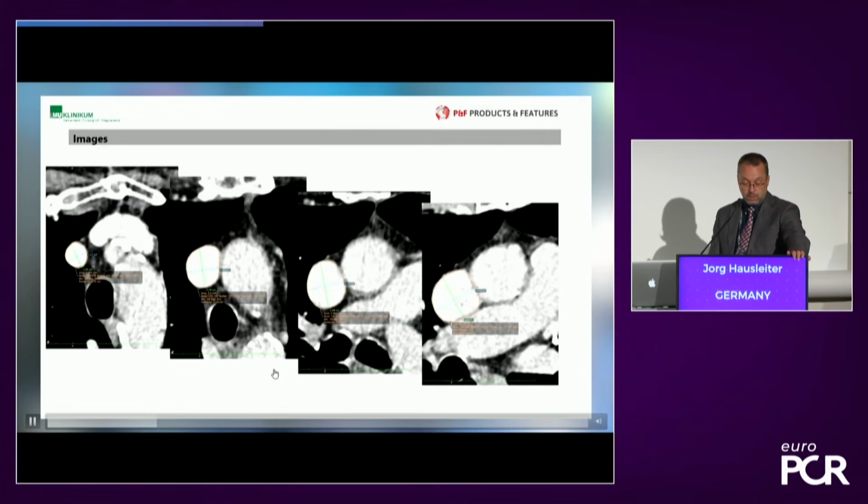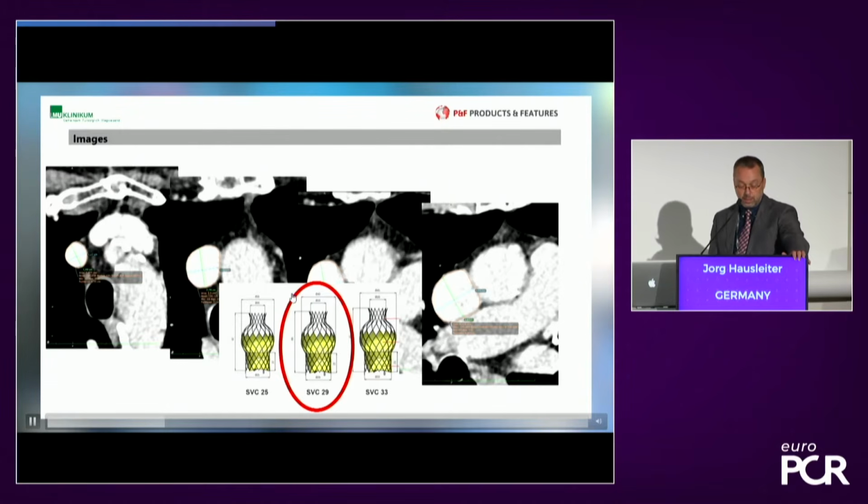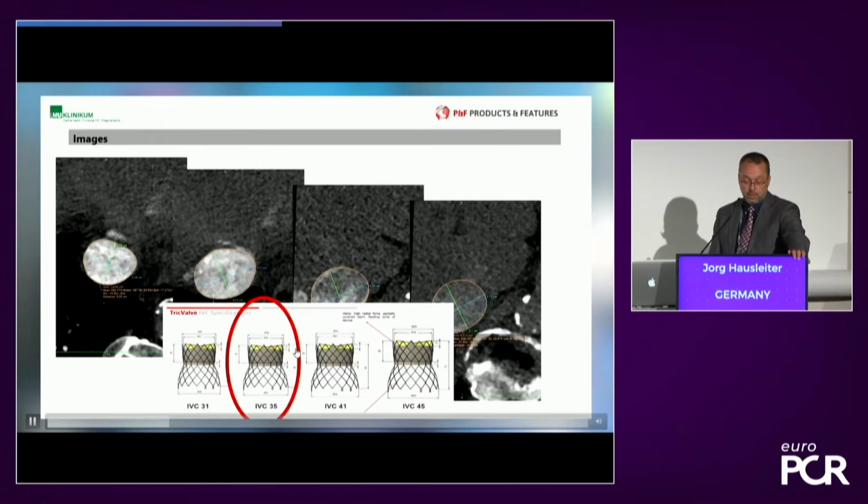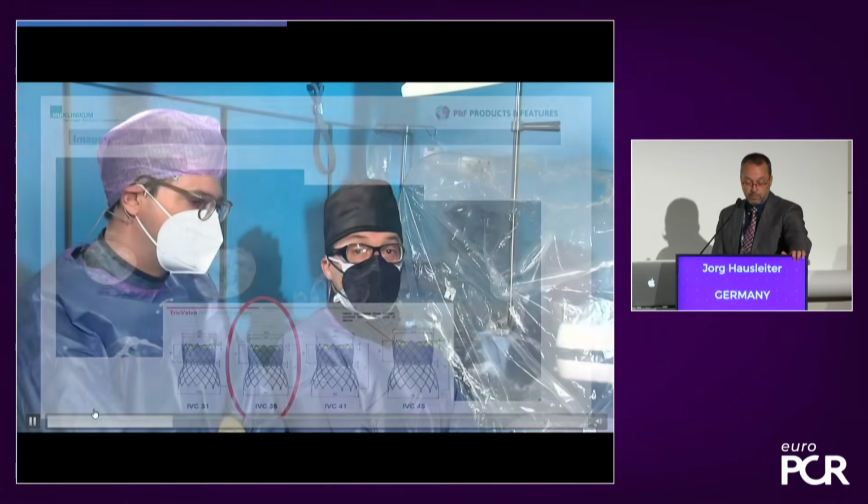So let's see. Now we did the CT analysis. It's important to measure the caval vein size of the superior caval vein and the inferior caval vein. With respect to these measurements, we get the information of what kind of valve size. In this case, a 29 millimeter for the upper one. And here's the lower assessment of the lower caval vein. Here a 35 millimeter caval vein was planned to have some oversizing with a good positioning of the valve.